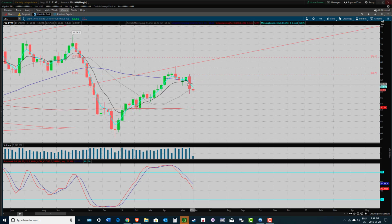Anyway, currently on a weekly sell signal, wave count still looks bearish, so I'm still short here on crude until given a reason not to be.